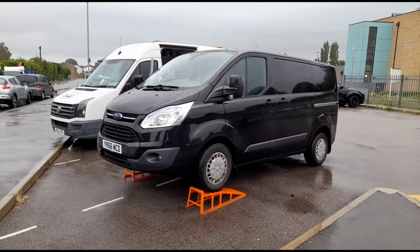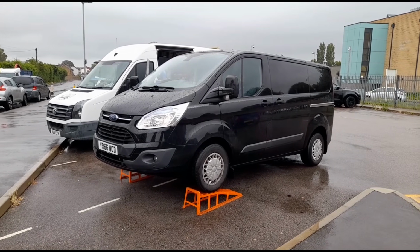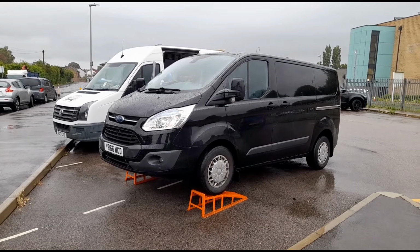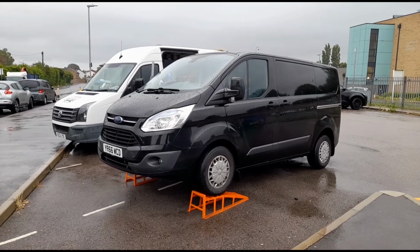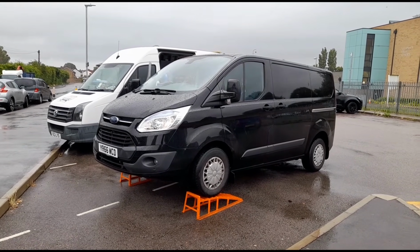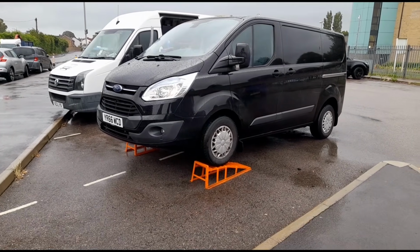So the second one took off the DPF, sent it away, had it cleaned, had it back, and put it back on. They've replaced various sensors and stuff, he said, and then the third guy did the same thing again, and basically said to him, no, all you need to do is just take it on a 50-mile journey down the motorway, and that'll fix your problem.